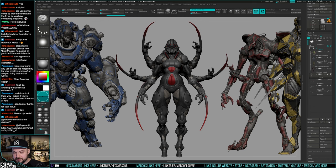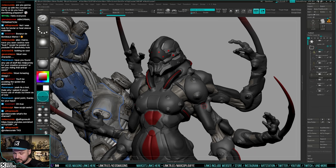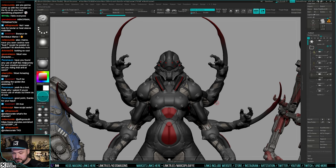There is one part that I'm looking at right now that kind of bothers me. It's the shoulders here, the shape of that shoulder. I feel like it should actually be cut. This uniform shape here, I think doesn't work out really well.